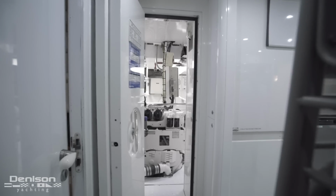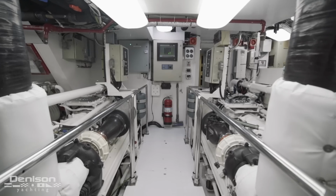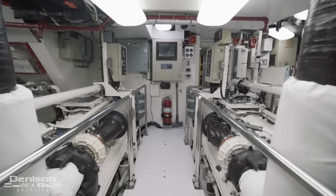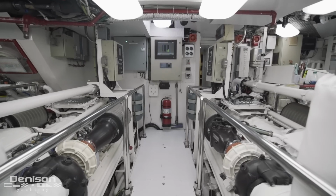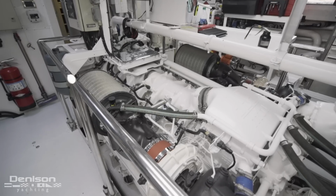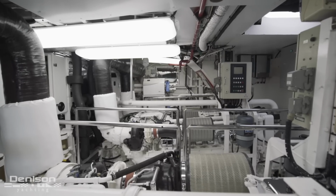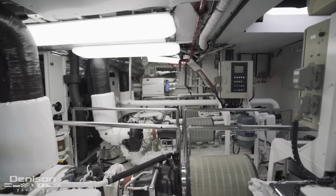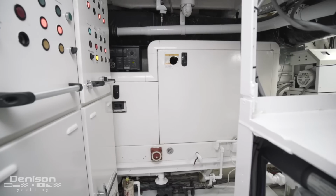Also off the galley is the primary entrance to the engine room. This 118 Millennium is powered by twin Mercedes 16V2000 M90 engines. Each one puts out just over 1,800 horsepower, giving her a cruise speed of 14 knots and a top speed of 18 knots. She's also equipped with 2 Kohler 65 kW generators.